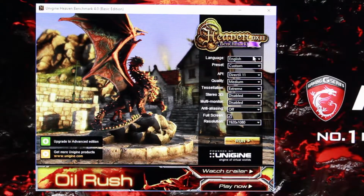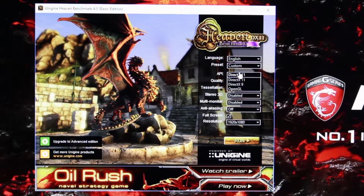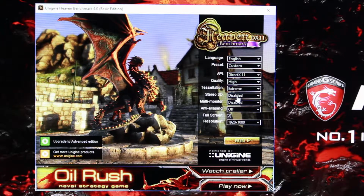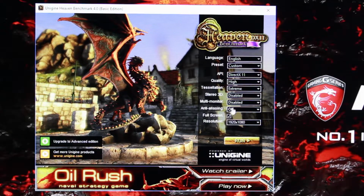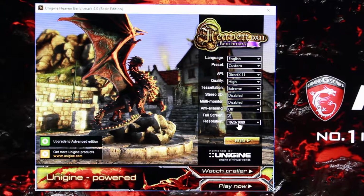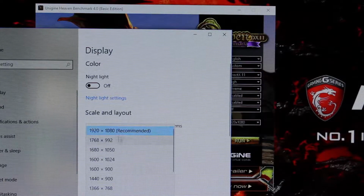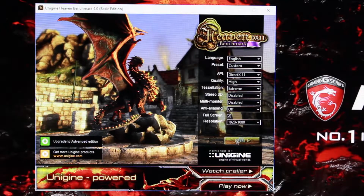So here's our benchmark. We're going to have everything in English. It's going to be custom, and we're going to do DirectX 11. We're going to do high settings because we have a 1080. It can definitely handle that. We don't need stereo 3D because that's the audio. Multi-monitor, we'll just have one monitor. It's a 144 hertz monitor. The multi-monitor's off, anti-aliasing is off, and then we're going to do 1920 by 1080 because that's basically what this monitor is currently set to here. It's 1920 by 1080, and that's the recommended. That's the max. This is the Omen 144 hertz monitor. So we'll go ahead and run that.